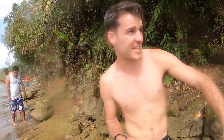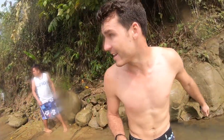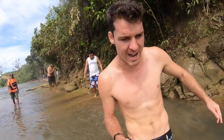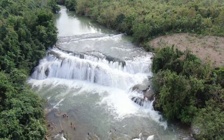Surprisingly, the water is actually not that cold. Places like this, I'd expect it to be really cold. But I think we are the only tourists in this area. As I said, Samar is really not a popular place for tourists to come. But we're here to put it on the maps, guys. We're here to show you what Samar has to offer, what Leyte has to offer, and this is what it has to offer.